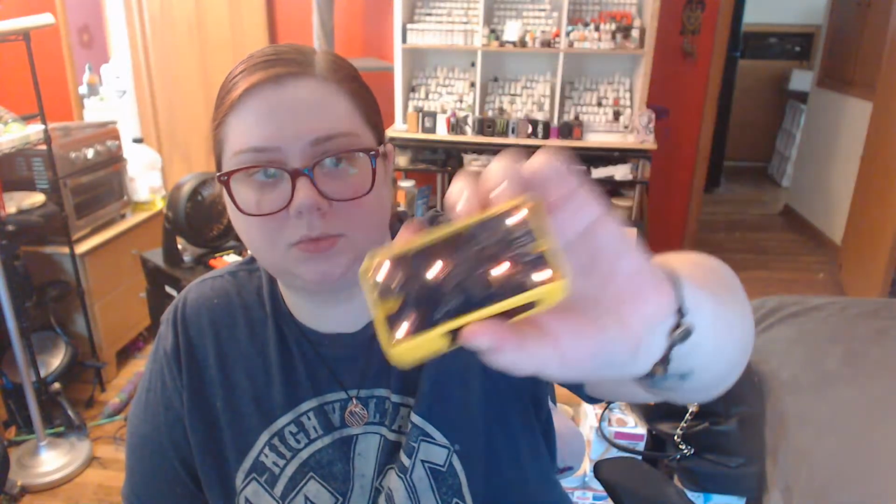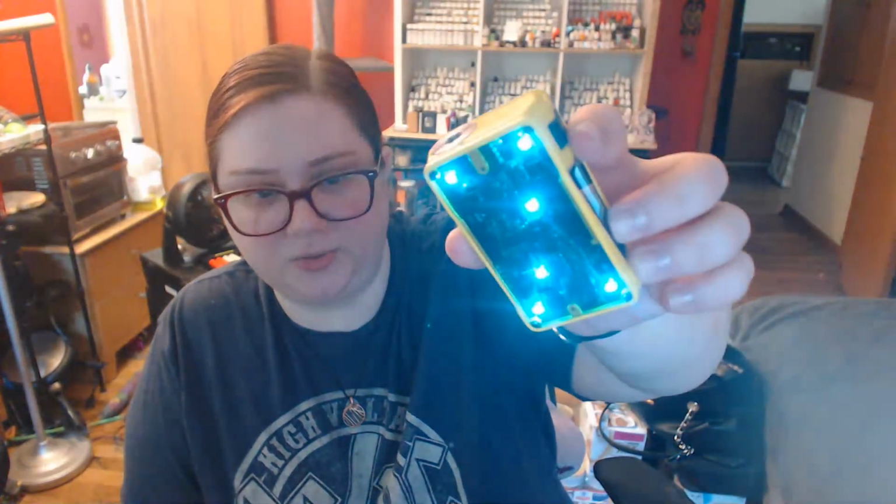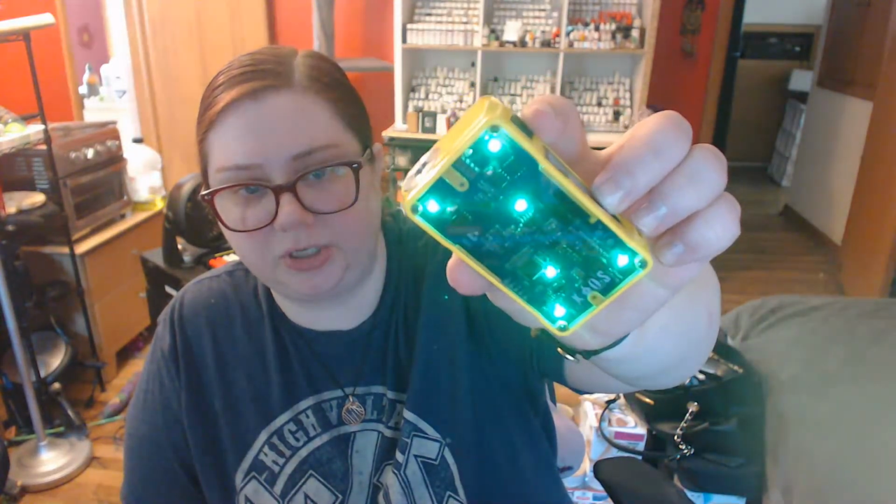So I'll show you the different colors. That's purple, green, blue. It's supposed to be yellow. It looks kind of orange in the camera. Red. Like a lighter blue. And purple, green. It looks different on camera than it does in real life as far as the different colors. But yeah, I thought it was pretty dope. I mean, for $8, why not?